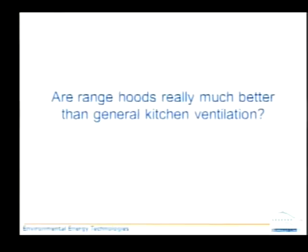Our range hoods really much, because we're talking about range hoods, we're talking about kitchen ventilation, that fan in your ceiling, can that be just as good as your range hood? And the simple answer is that range hoods really are much better than that fan in your ceiling.